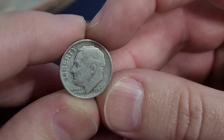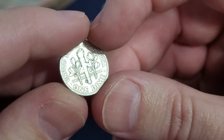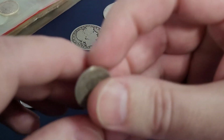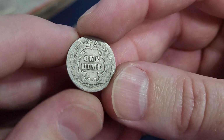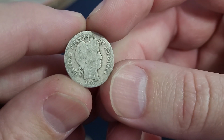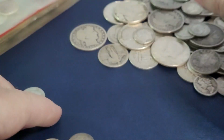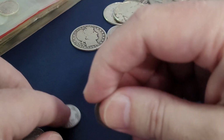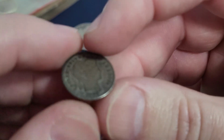More for me. And for those of us that do, 1952 Roosevelt dime. Looks like we got a D mint mark for Denver. And looks like there's a New Orleans mint mark. That O down there is a New Orleans mint mark Barber dime, 1906, pretty slick down. It's like a little wafer of a dime now. We've got a couple left here.